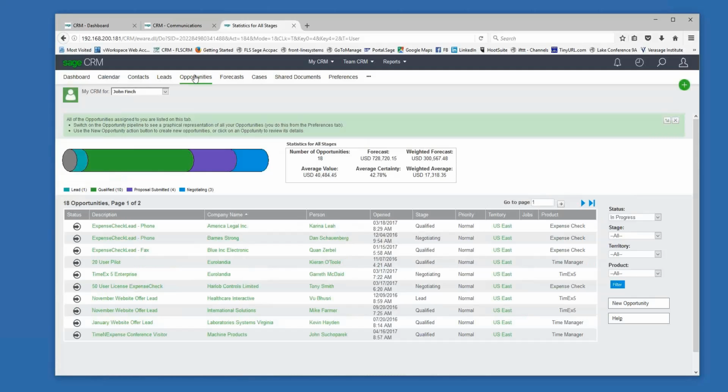And now here in these opportunities, I've got a whole list telling me the description, who the company is, who the person is, when it was opened, what stage it's at, what its priority is. If I care about territories, that's here. Jobs and products, again, that's an add-on that we're working on for somebody else, another presentation. But the point is we can add these types of things into the system and drop them into place.